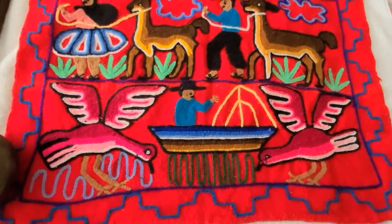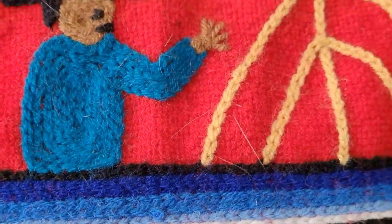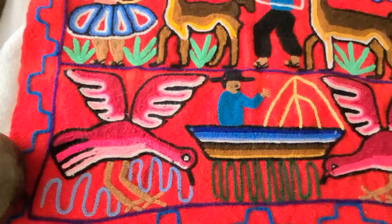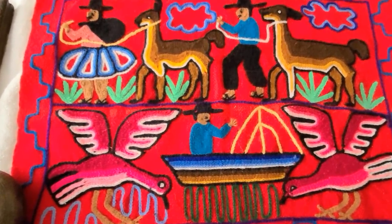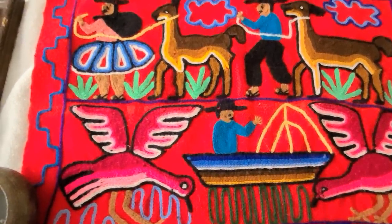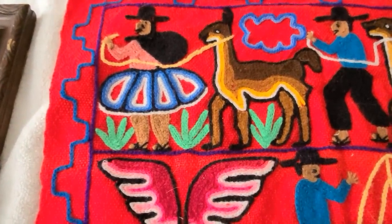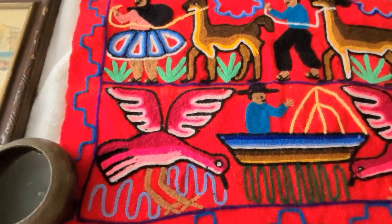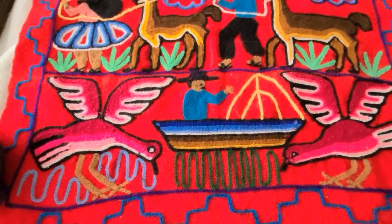Next, we have our Peruvian style embroidery. It's done in a fantastic chain stitch. Let me zoom in for you. It's wool. And the colors are absolutely amazing. Look at this piece. It would be perfect on the wall. You could hang it, frame it. It's just incredible. I love the llama, the grasses or cacti. It could be either little clouds, and then below we've got these birds surrounding this fellow in a fishing boat.